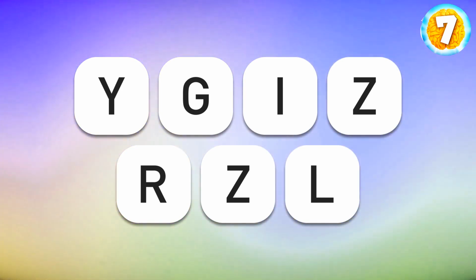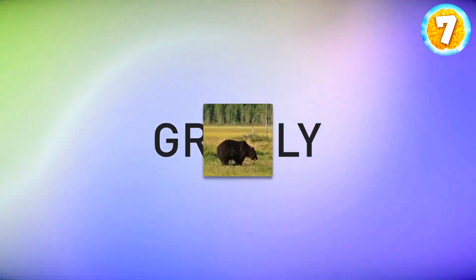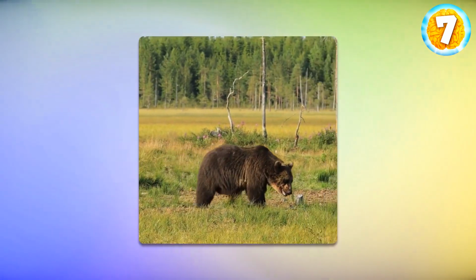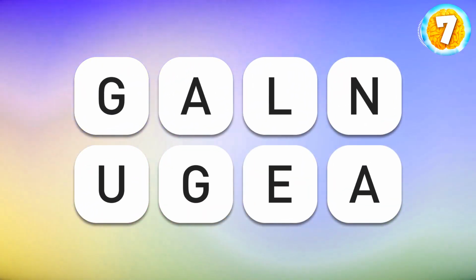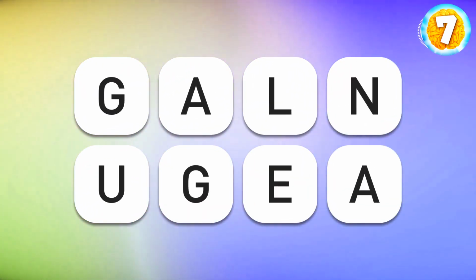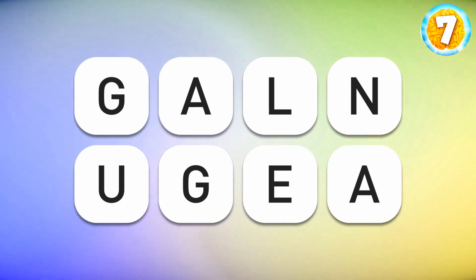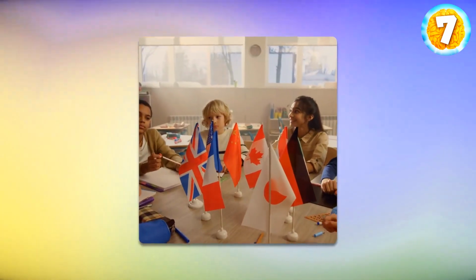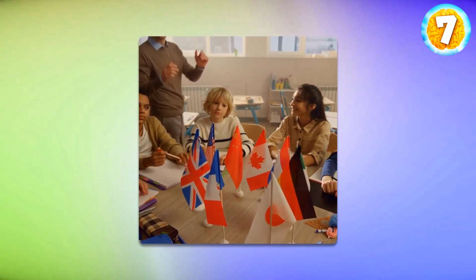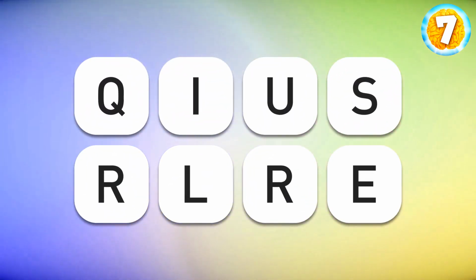That's the word grizzly. A cool fact about these bears, they don't hibernate. How about this word? Did you see language hiding here? Specialists say there are more than 7,000 languages in the world. Okay, I bet this word will take you ages to decipher.